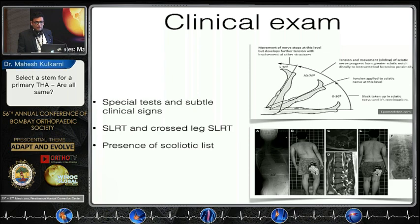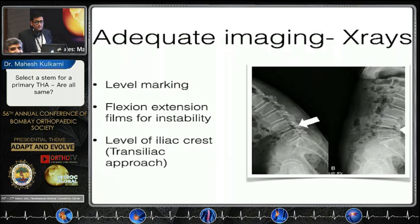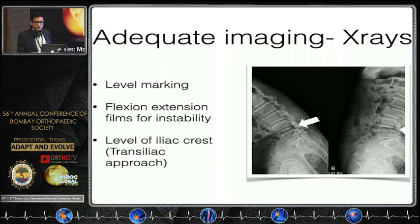In a clinical exam, make sure that you use all those special tests like SLR, cross SLR, and presence of a list to confirm your radiological diagnosis. Get adequate imaging done. Sometimes dynamic X-ray is missed. That will help elicit any subtle instability which has been missed on a clinical exam or on an MRI. It also helps you, if you read your X-rays well, it will help prevent disasters like missed level surgeries, and it can make you aware of things like sacralization.